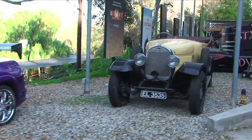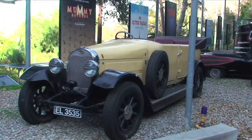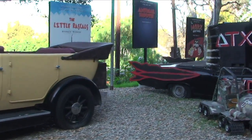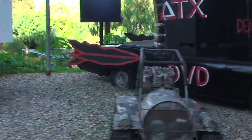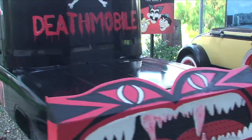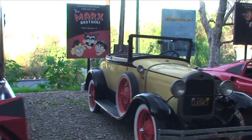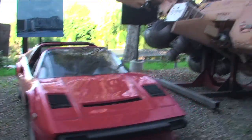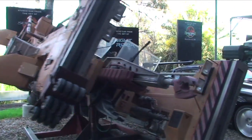You'll see recognizable vehicles out here like the Animal House Deathmobile, rebuilt for the DVD release of Animal House, Marx Brothers Model A's from A Day at the Races and A Night at the Opera, and Magnum PI's Ferrari, actually driven by Tom Selleck's mustache. I'm kidding. He had a stunt mustache. And the car from the new Knight Rider series.